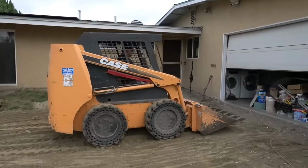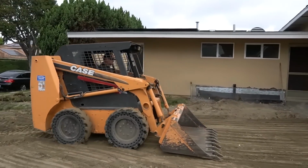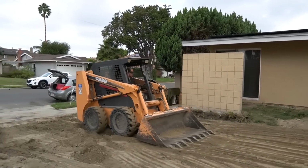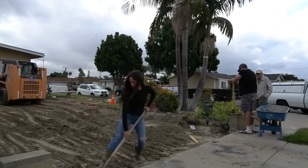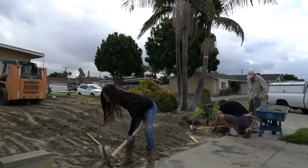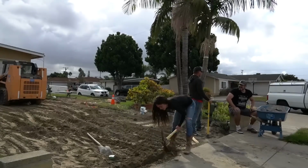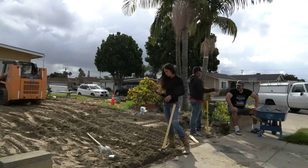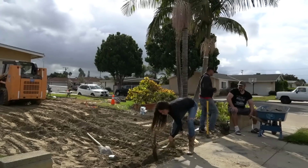And then you come in with a steel rake and just rake it. Throw a plate compactor on it, you're good to go. So we're going to get this perimeter here around the edge. From the rain and stuff, a lot of dirt and soil ran towards the sidewalk, so it wasn't at grade right there. But these are really good. This is what I would go for all day long.